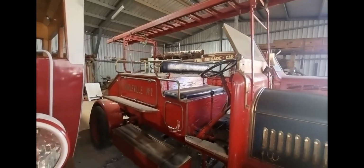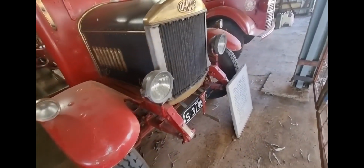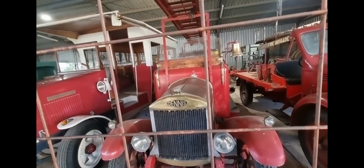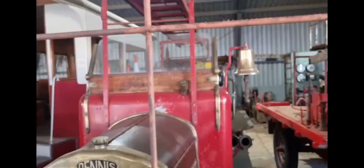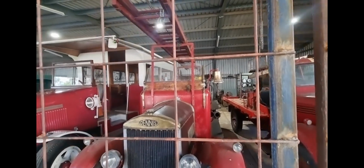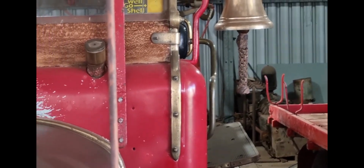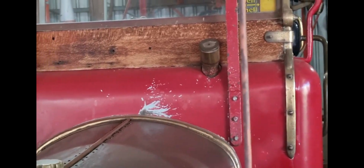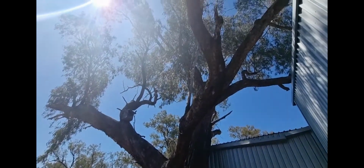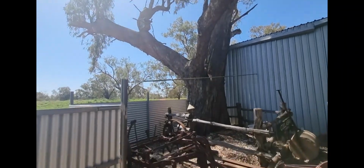Charleville #1. Didn't read the sign, but it probably is their first fire engine. Yeah, so it's the 1925, and it says they used it until 1970. And you can see that sticker up there, the Go Well, Go Shell. Oh, the bell, the manual. Yeah, oh wow. Look at the bell and the leather handle on it. Wow. The ladder and everything. Yeah, it's cool as. They have this giant old gum tree down in the corner here. It's pretty cool. It's one of the biggest trees we've seen for a little while.